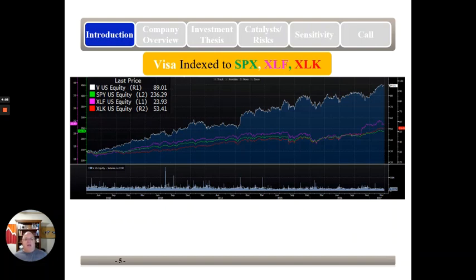The XLF is an iShares, I believe, finance exchange traded fund, and then the K is technology. Some people would say Visa is a finance company. Other people would say it is a technology company. As you can see from the charts, Visa has definitely done better.